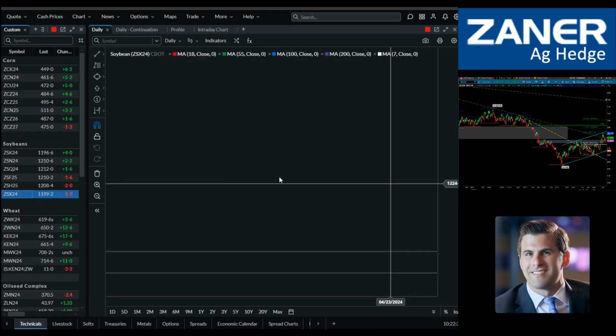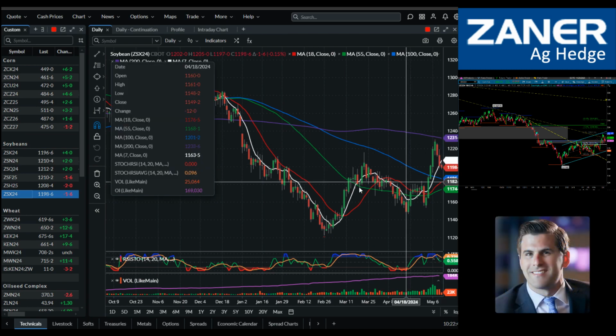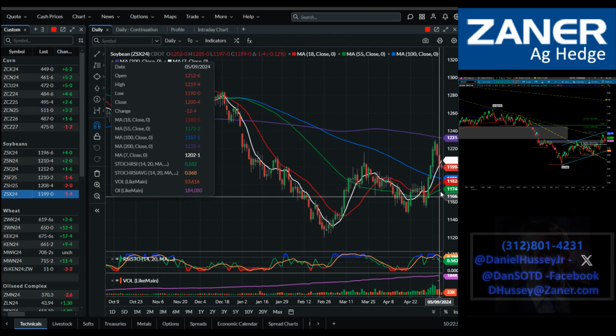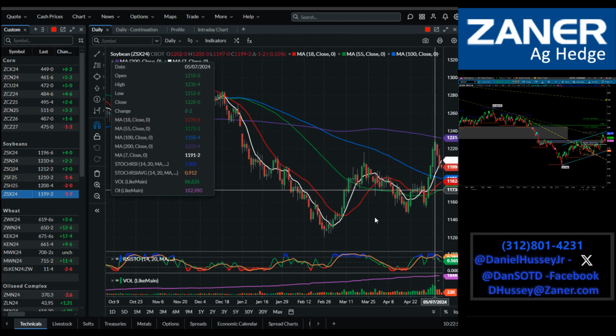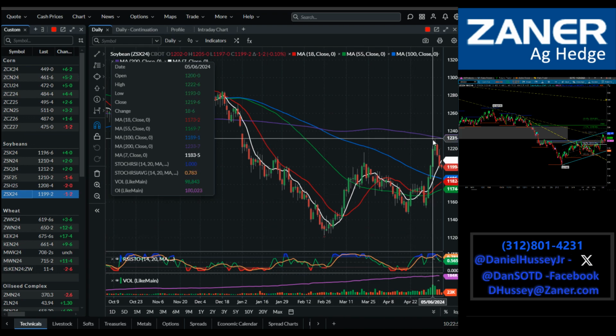So November beans testing back to the $12 psychological level, broken above it, ran up 30 and a half cents there to its highs, now back to 11.99 even and flirting kind of below it. The 100-day moving average and the 18-day are still below us around 11.82 and 11.86 respectively. The 55-day at 11.75, and all those levels really align with an even bigger 50% retracement from 11.21 all the way up to 11.31.